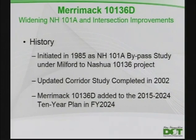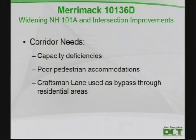It was added to the 10-year plan as an individual project in the 2015 to 2024 10-year plan, and so at this point we've been working towards this project. So the needs that it's addressing: the capacity deficiency, so it can't handle the volume of cars that are trying to use the roadway. It was identified as having poor pedestrian accommodations along this stretch. And Craftsman Lane, because of the configuration at the intersection with Boston Post Road, was being used as a bypass so that people could bypass traffic lights and come out further down on 101A. And so that was also identified as a concern, routing that volume of traffic through a more residential area.